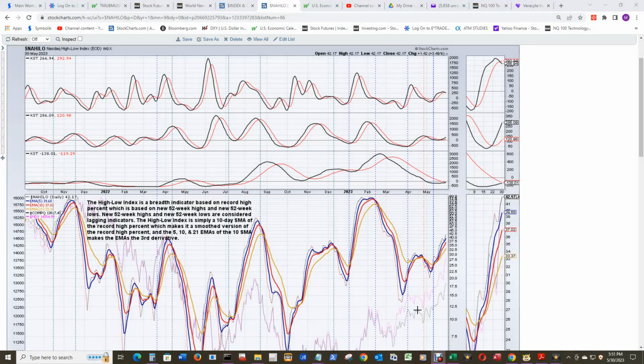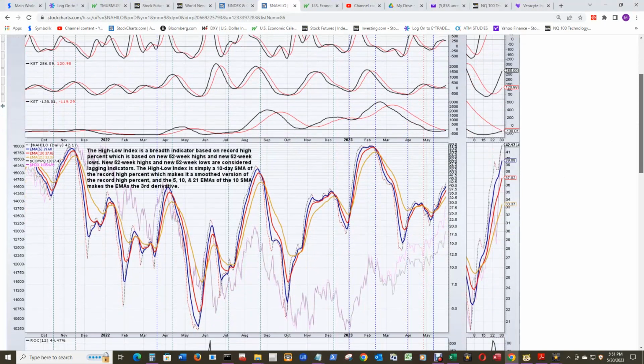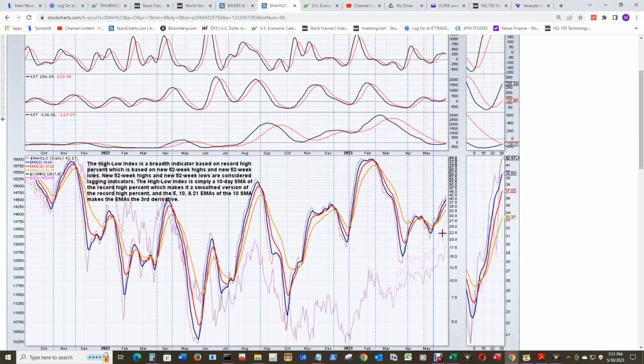And you can see the separation of the two in the main window down there. The light pink is the NASDAQ 100, and this grayish one is the NASDAQ Composite. And normally they travel together, as I've been pointing out for a long time. You can see back here they're right together, and now there's that big divergence here.